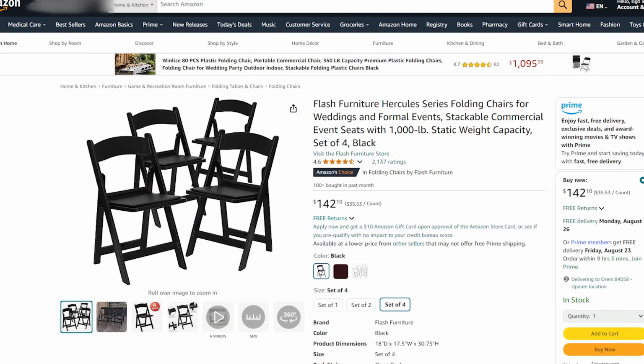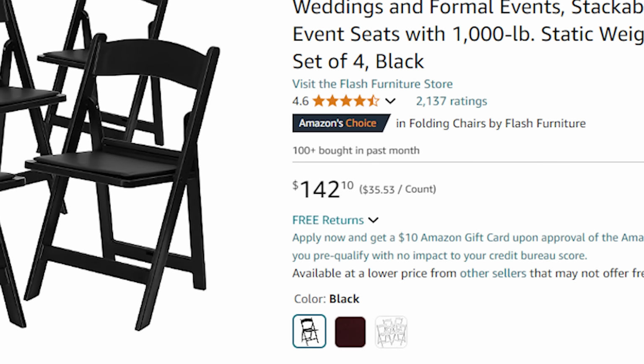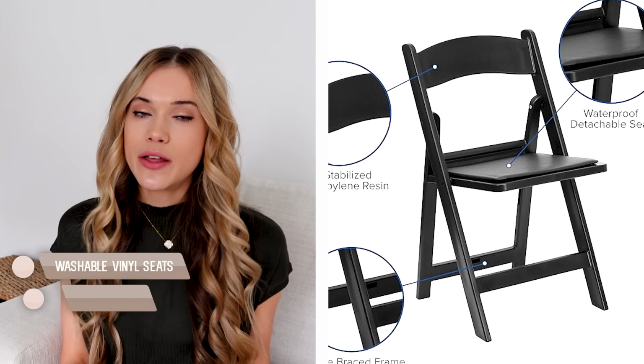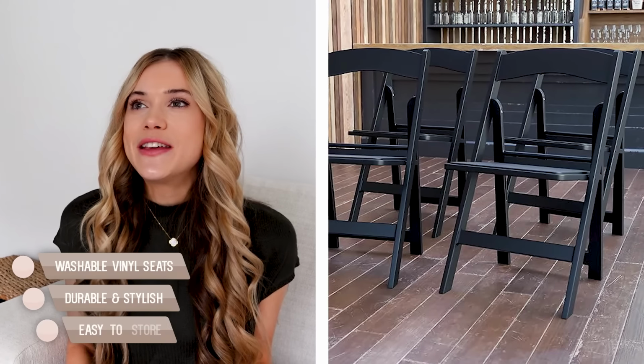Now, when we do extend our table, we did get this pack of 4 folding chairs and I love these. They're actually very comfortable to sit in. They have a nice amount of padding there. They have over 2,100 star reviews on Amazon. They come in other color options as well. And I feel like these just have a little bit more of a dressier high-end style than other folding chairs.